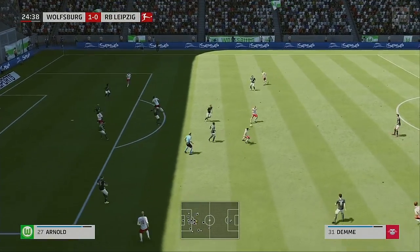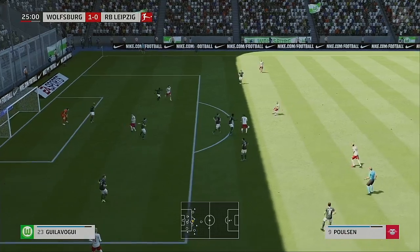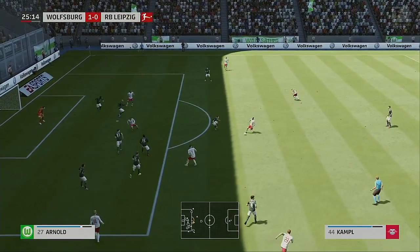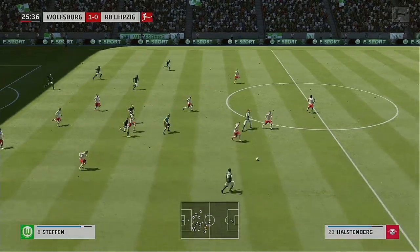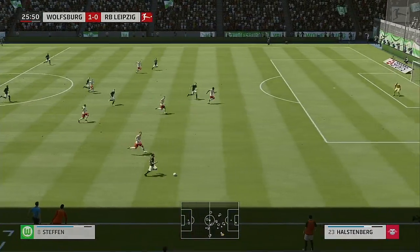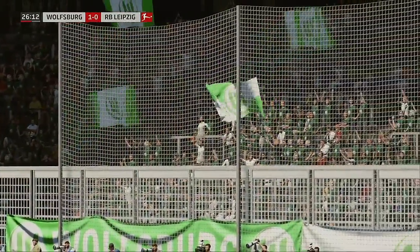Kevin Campbell. Poulsen. Marcel Sabitzer. Cut out the pass. Well, maybe the counter-attack is on here. Well, this could be dangerous in a wide position. Trying to find an opening on this counter-attack. Looking for teammates in the middle. Well, here could be a chance for the corner.